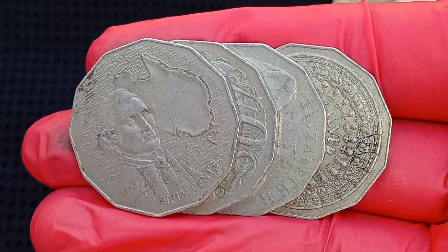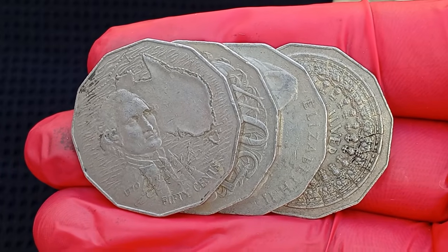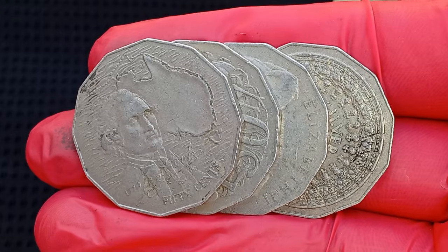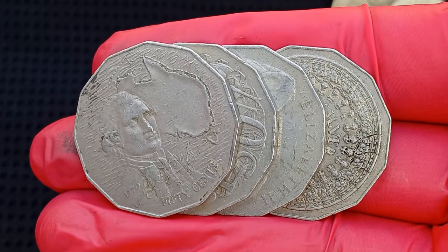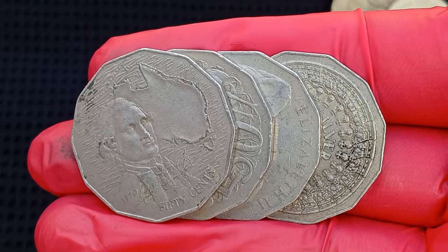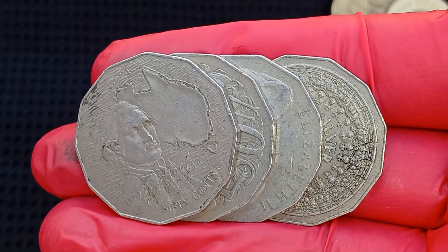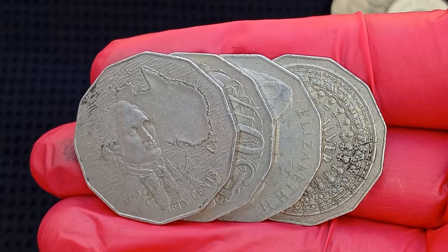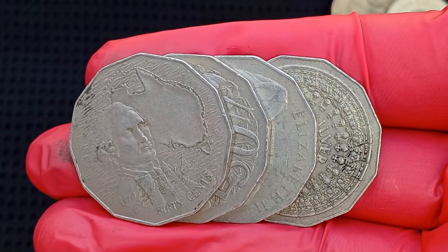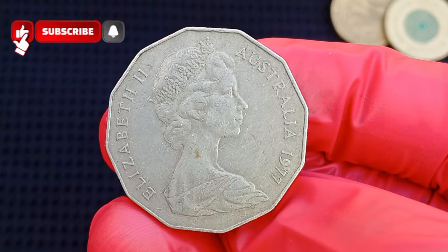What you're about to see has created real auction shock across the collecting world. Every coin in today's countdown is rarer, more mysterious, and more valuable than the last. Stay until the end, because the final discovery could completely change the way you look at every Australian 50-cent coin forever. Coin number 1. Picture this.